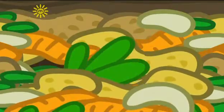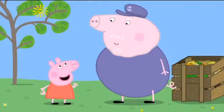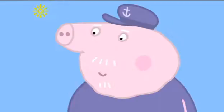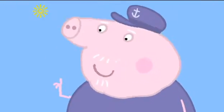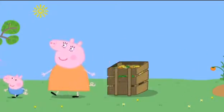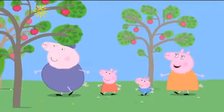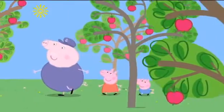Then I can use the compost to... I know. You put a seed in the ground, cover it in compost, and it grows into a tree. Yes, Peppa. And talking of trees, we'd better go and help Granny Pig. She's collecting fruit in the orchard. What's the orchard? It's where you find fruit trees. We've had this orchard since I was a little piggy.